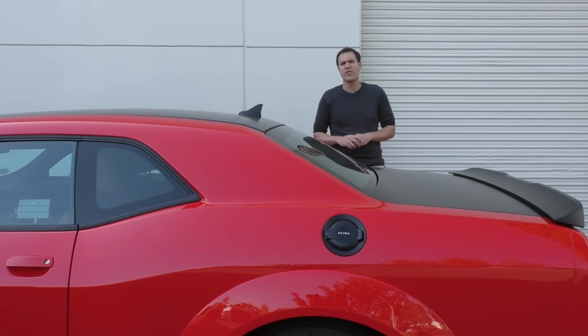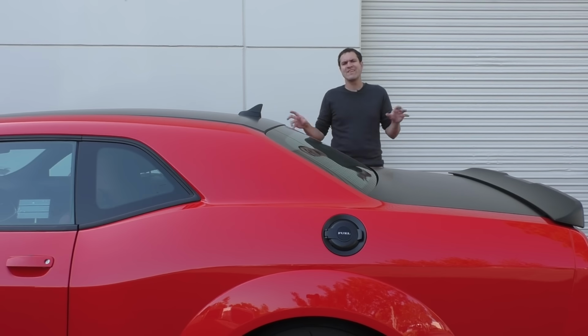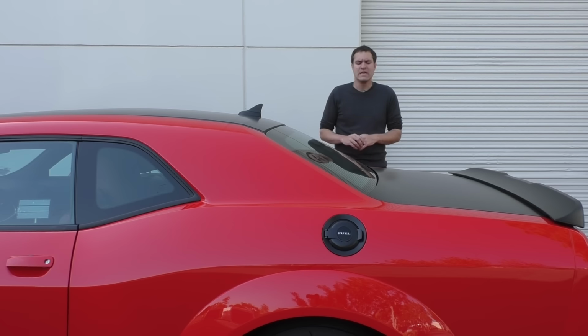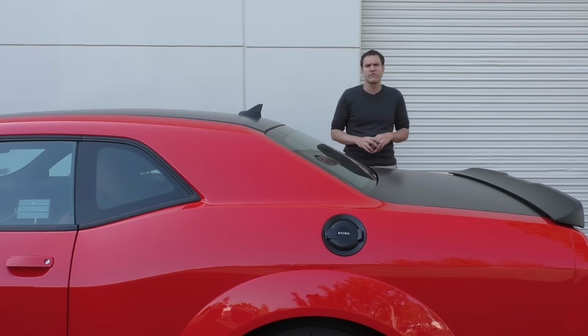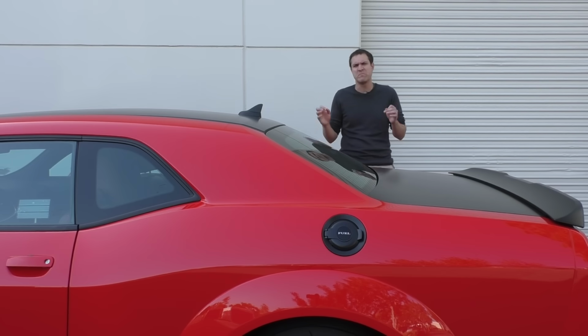But with all the interesting quirks and the cool features and all the cool modifications and the horsepower, we also have to talk about one other important Demon trait, and that would be pricing. The Demon starts at $86,000 with shipping. And compare that to a base Challenger. Base Challenger starts at $28,000, meaning this thing is more than 3 times more expensive than a base Challenger.